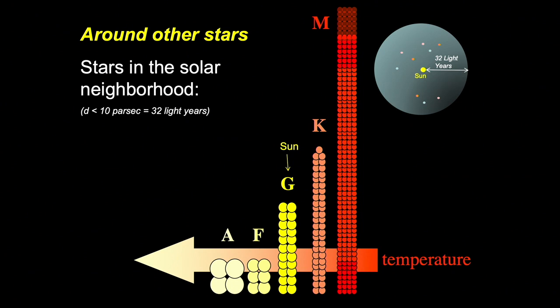Moreover, as you may know, it's much easier to observe exoplanets around a smaller star, M dwarf for instance, compared to a bigger star. So this is why most studies focus on the exoplanets around M dwarfs.